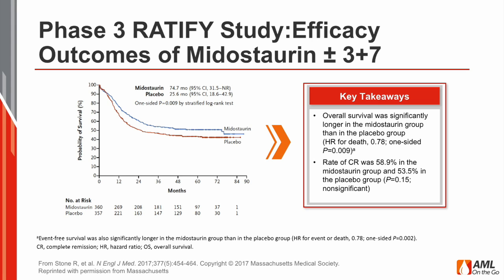In general practice, I think that this should translate into all patients being checked for the presence of a FLT3 mutation at baseline. And if they do have a FLT3 ITD or D835, they should have midostaurin added to the induction on days 8 through 21, as well as midostaurin added to consolidation and maintenance, as was done in the RATIFY study. Again, the treatment does apply for both ITD and D835, and the benefit was seen in patients with both forms of FLT3 mutation.